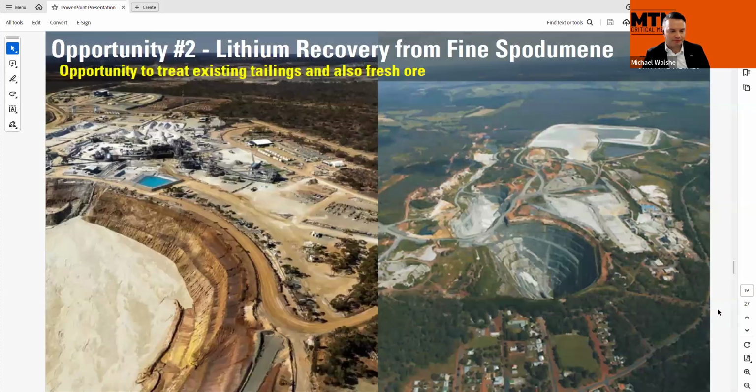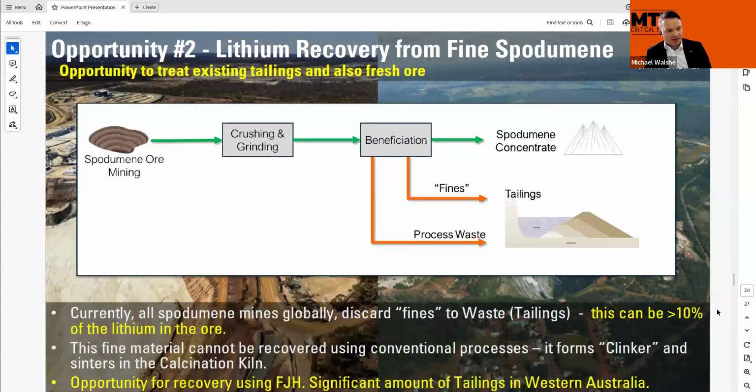Next slide, please. Now, the potentially even bigger prize here is to try and target spodumene material that's currently discharged to waste tailings. So a couple of images on the slide here show two big lithium operations in Western Australia. As you can see, both have quite large tailing storage facilities. Next slide, please. And in the typical flow sheet for spodumene recovery, up to over 10% of the ore will actually be discarded to tailings because it's essentially too fine to recover. And again, the culprit here is the calcination kiln. If you put that fine material into the kiln, it forms clinker, it sinters, and essentially is unrecoverable.